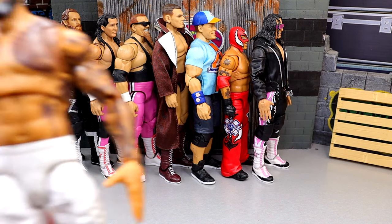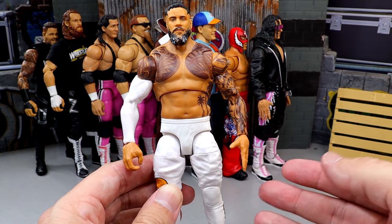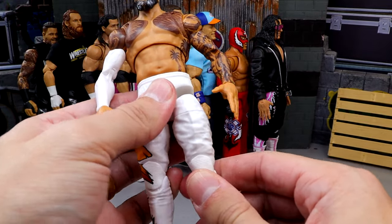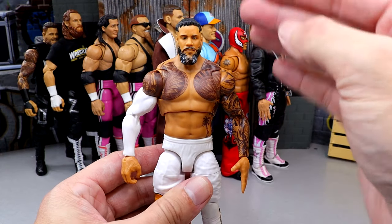I'm just not the biggest fan. We have Jey Uso here. It's not a bad figure, man. I like that it has all the tattoos. I think that it's a pretty good representation of him. You guys just know this John Cena shoe mold, this Ultimate Edition shoe mold, combined with these legs is a nightmare, man. He doesn't stand well. Very stiff legs. We've talked about it with the Elite 106 Usos and some other Usos. I like the head sculpts.